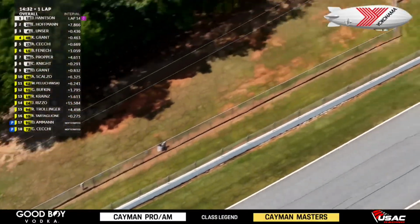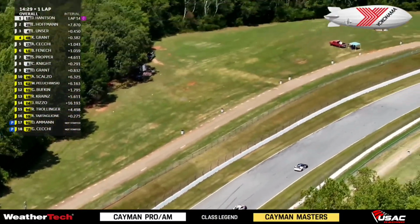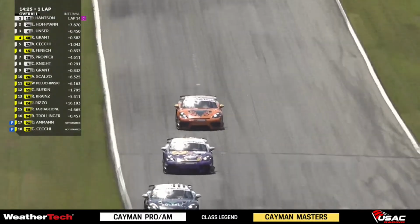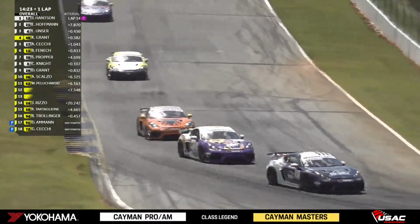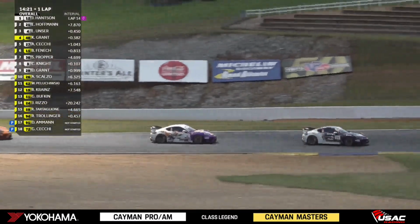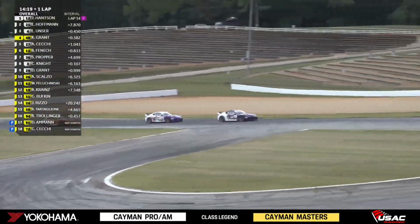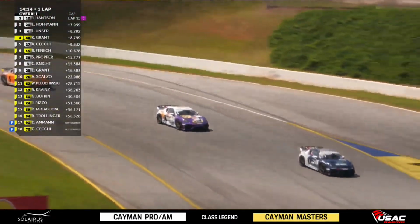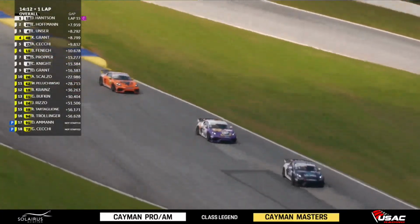So not only is Lonnie Unser still trying to get by Erica Hoffman, but you see Grant in that orange number 40 car really reel it into that white and purple number 4 car as well. Both of them very, very strong on the brakes there going into turn 10A. And now it's the run up over the hill, back down the hill through turn number 12 and start yet another lap.